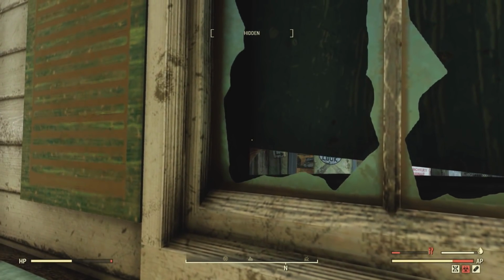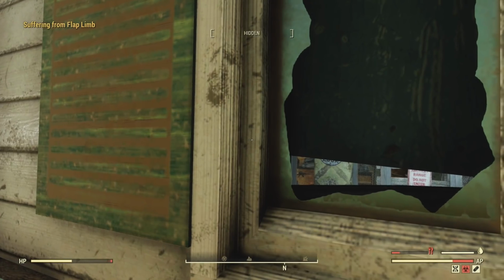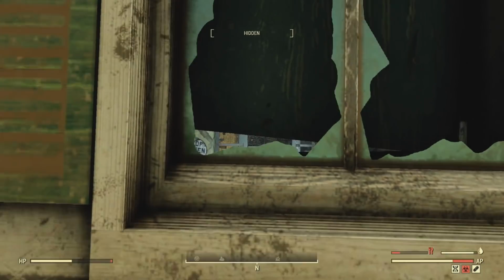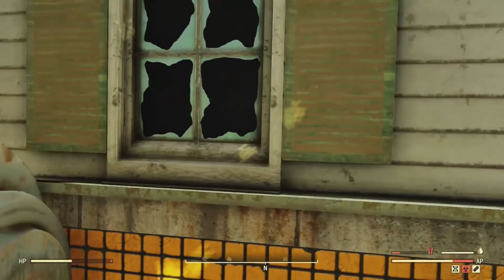This is actually really fun. There you can see the sign. You get a little bit better look at the vending area. Archery range, do not enter sign. And the stop, look, listen sign. We got one more window on this side.